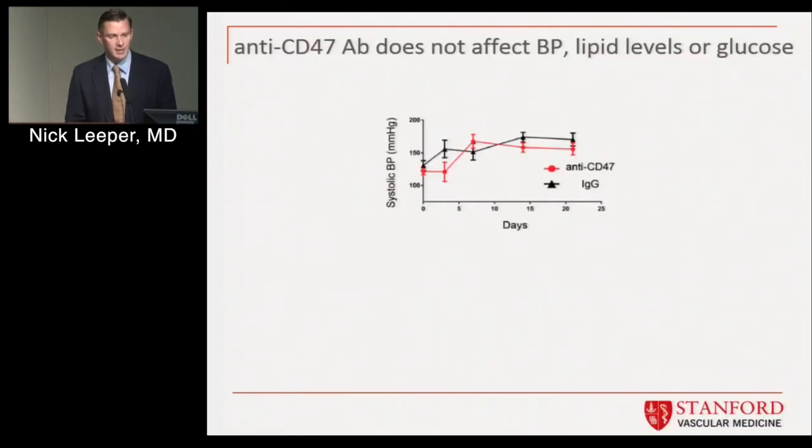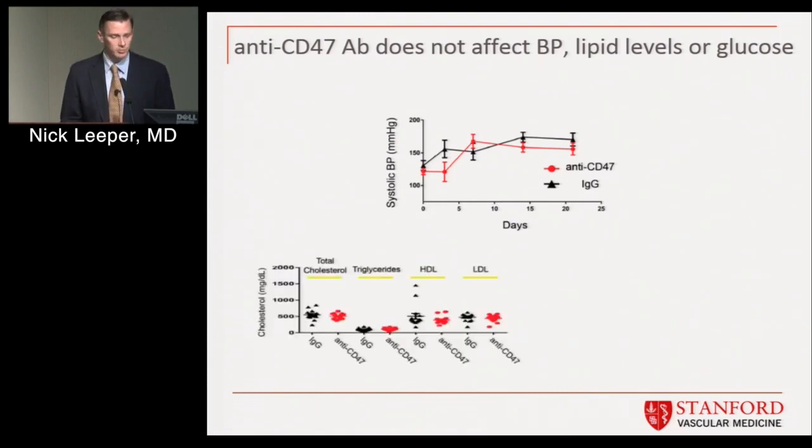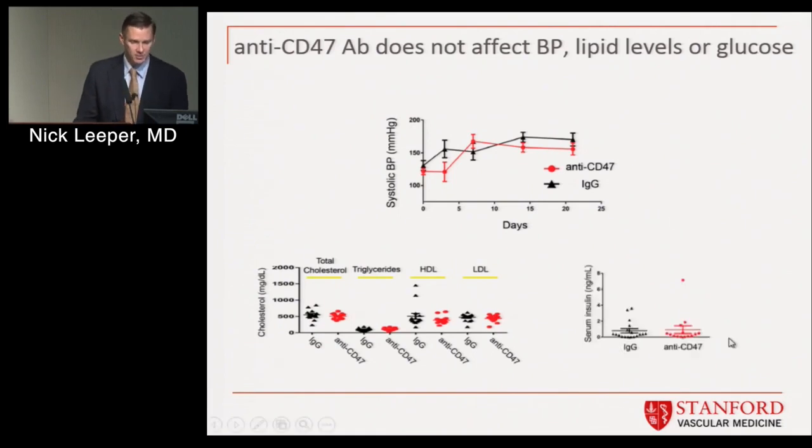So we looked carefully. First, I have to mention that CD47 is known to interact with thrombospondin signaling, so we wanted to make sure there was no effect on nitric oxide production, and so we looked by the Griess reaction and others. There was no difference in blood pressure, and we also excluded a role for any effect on cholesterol levels and an effect on insulin sensitivity, body weight, or diabetes.